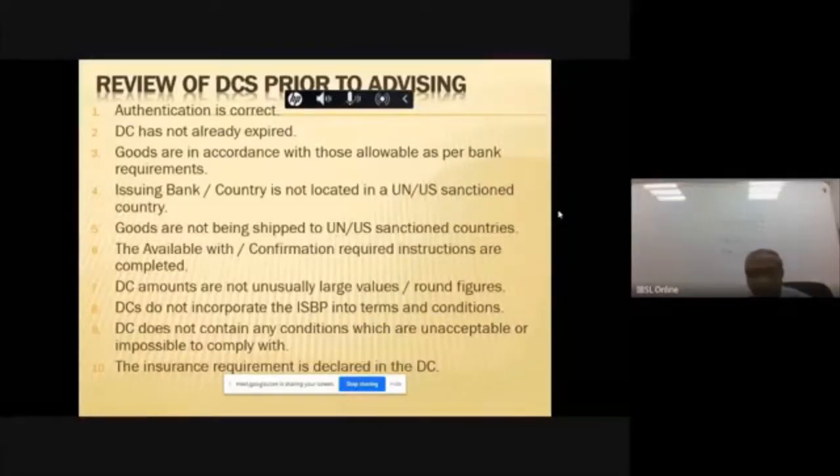Advising bank at Ambuna LC. Now they have to review the LC. They have to review the LC before advising. Right? And I have mentioned to you, advising bank is like the post office.